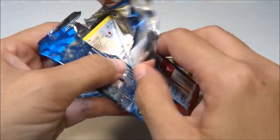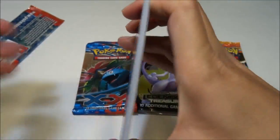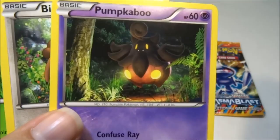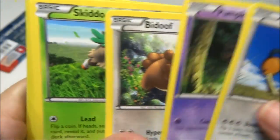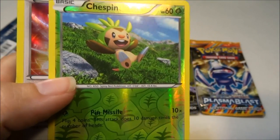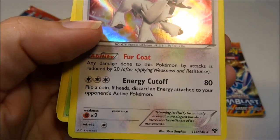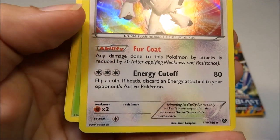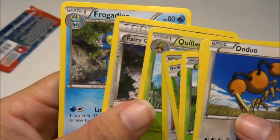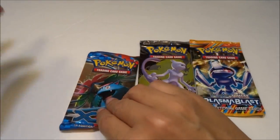Alright. I'm not going to do that arranging thing, I don't think. Because, you know, whatever. Doduo, Bunnelby. Oh, I like that card. Okay, I got a reverse holo Chespin. Really cool. And a Furfrou. I think this one has a pretty good attack, kind of, maybe. And those are the uncommons at the back. Fairy Garden. Alright, that was a pretty good pack. Anything with a holo is good, I think.